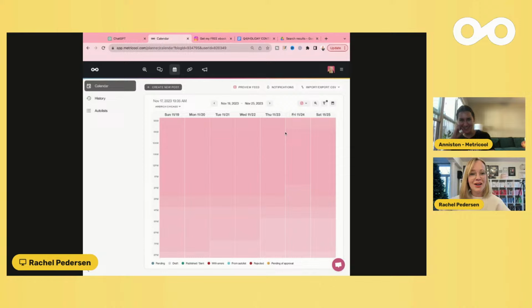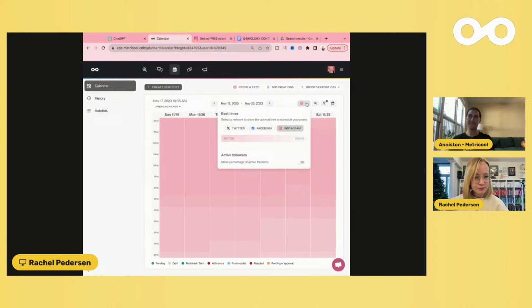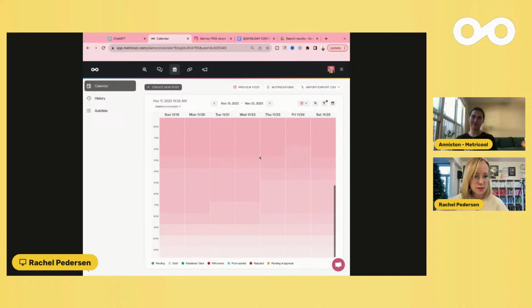All right. So this is workflow number five, best times to post. This is super, super helpful. When you are looking inside of your planner in Metricool, you can see the best times to post based on where there's the most saturation of color for each network. So this is Instagram, this is Facebook, and this is Twitter X. I like that it's gray.